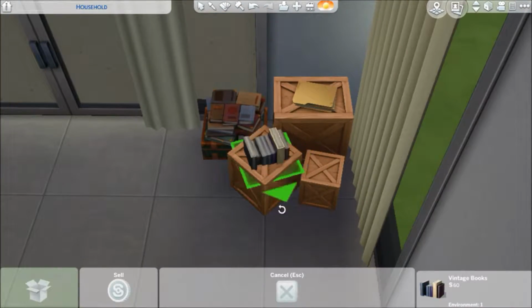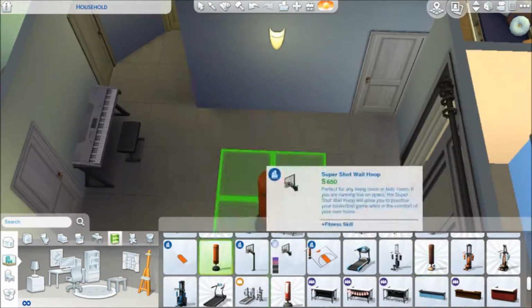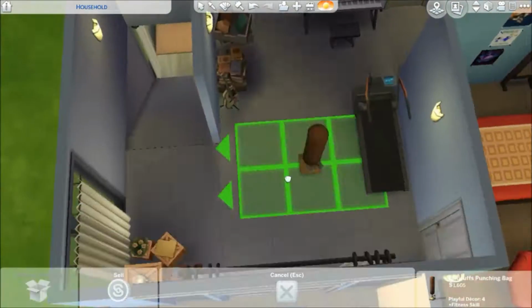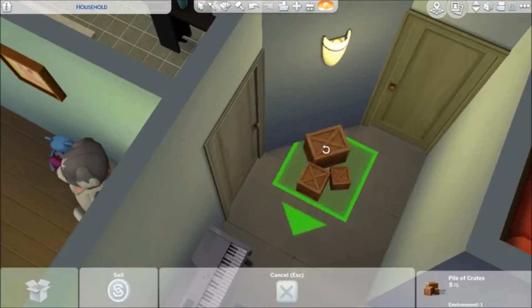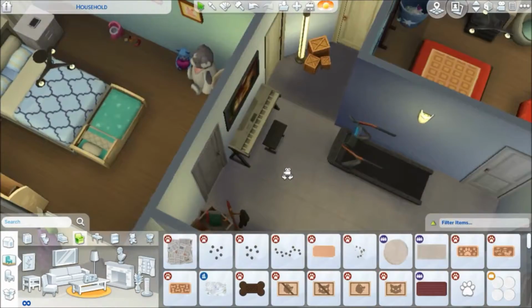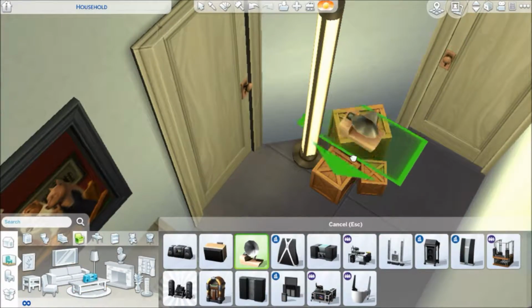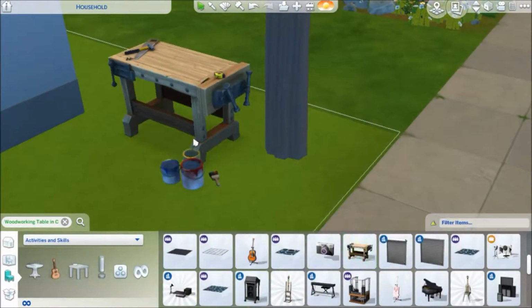There's also a keyboard we are going to put in because his father was very musically gifted. And we also put in a bunch of boxes around, because as far as I know, their garage was somewhat of a storage space, but they also used the upstairs hallway as a bit of a storage place. So it wasn't completely chaotic, but there were a few boxes from when they moved.